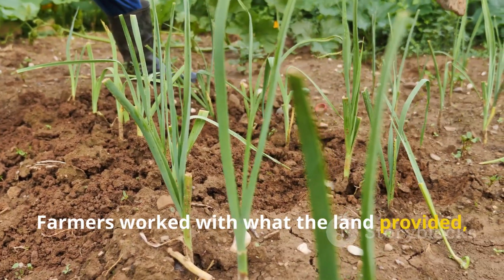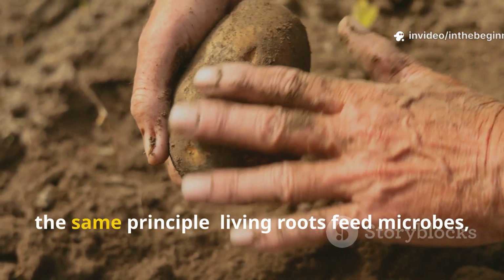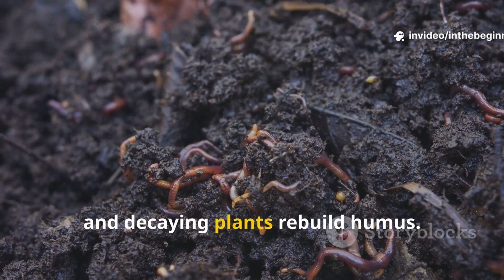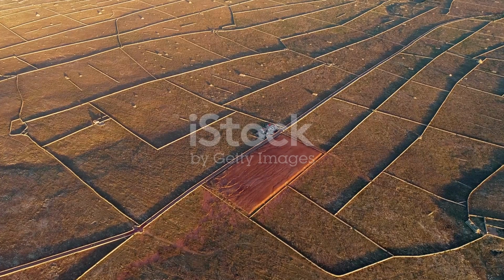Farmers worked with what the land provided, using vegetation cycles to restore fertility. Modern regenerative agriculture echoes the same principle. Living roots feed microbes, and decaying plants rebuild humus. Soil fertility was not only about nutrients, it was also about water.